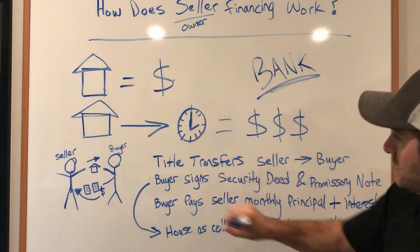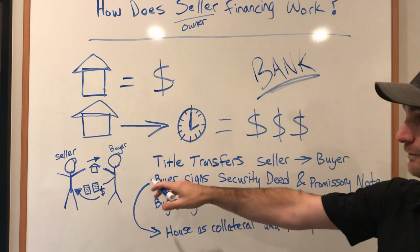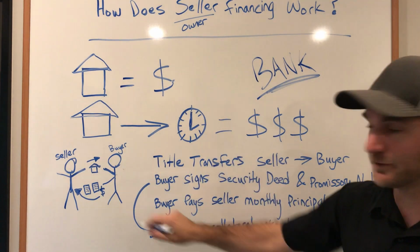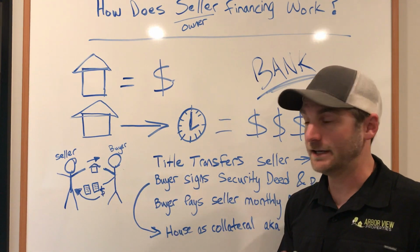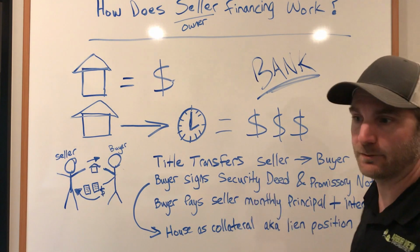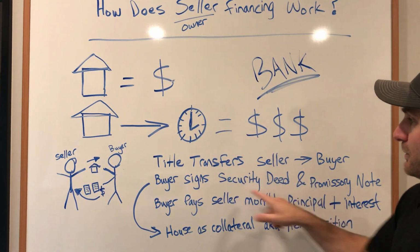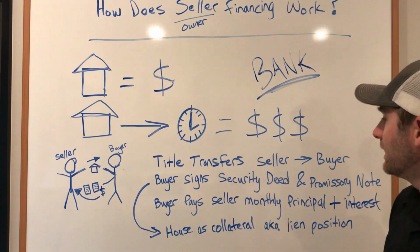Okay, so you get a security deed at the courthouse, which means you can foreclose on that house if the buyer defaults and stops making payments to you. Just like if you've ever had a mortgage, this is exactly the same way the mortgage company does it. You give the mortgage company a security deed. You're pledging the house as collateral in order to pay them over time.